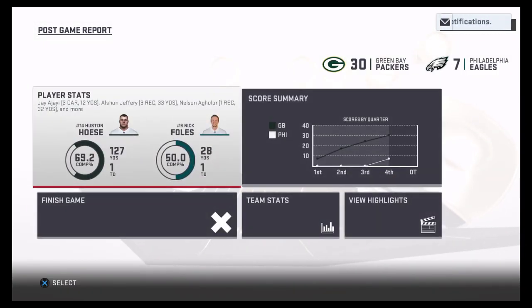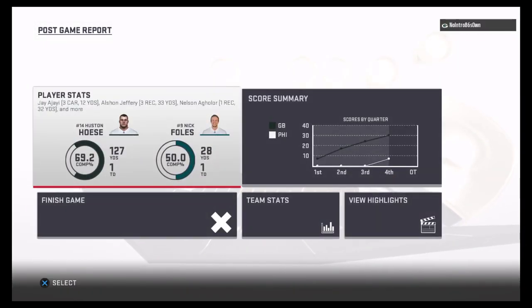So for the Packers, it's an important win for their postseason hopes as they at least get back to 4-5. And they'll have another road date next week with the Carolina Panthers. Meanwhile, for Philadelphia, it's their first stumble of the season as they'll dip to 8-1 on the year. And they will be at home next week to take on the New York Giants.